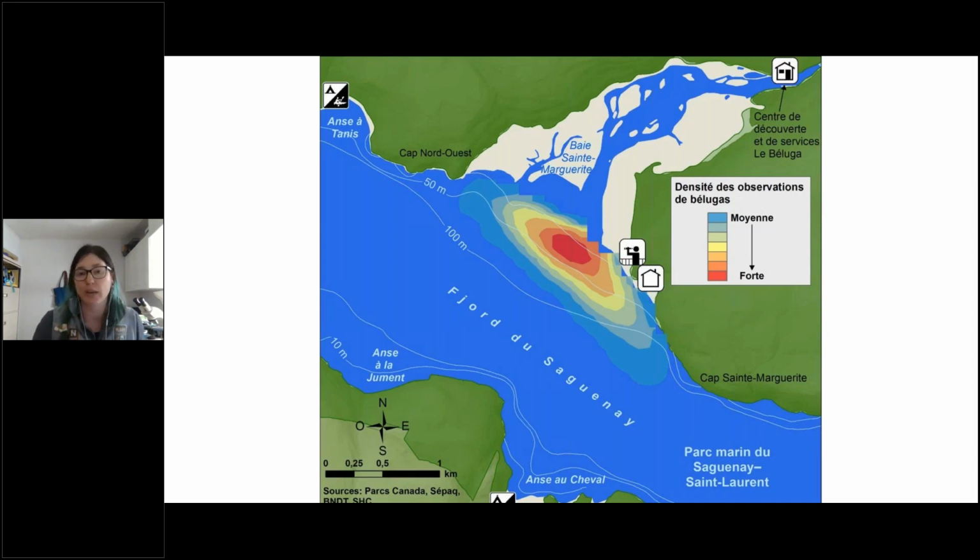So those colored rings that you can see are where a high number of beluga whale sightings happen every year. It's where the calving happens and where they stay to raise their young for the first part of the year. And it's best seen in the summer, because as we get into the fall, those beluga whales will actually move out of the Bay Saint Marguerite and into the river itself. Still a beautiful walk either way, and you always have a chance of spotting beluga whales, but the nursery portion, like when they're spending time with their newborn calves, that really does happen through those summer months.